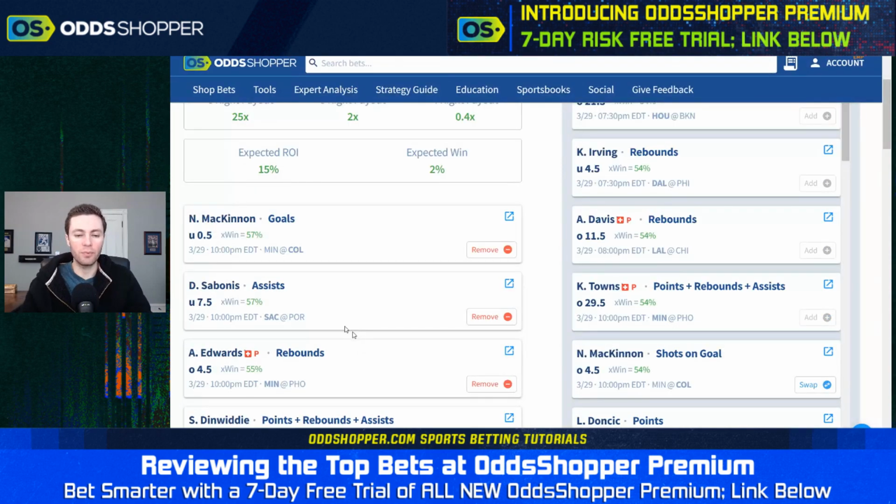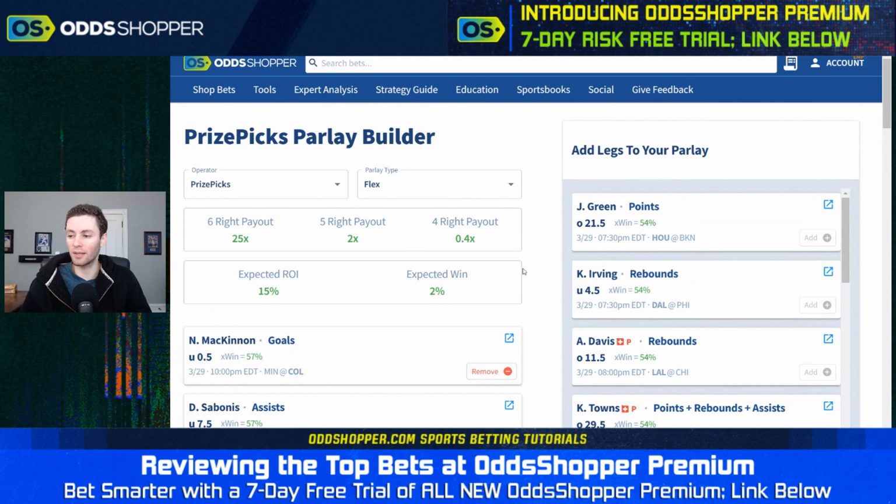So we do have Karl-Anthony Towns back in the mix for the Timberwolves, but still 4.5 is a fairly low rebound prop for Ant Edwards. Under 7.5 assists for Domantas Sabonis. And then we talked about Nathan MacKinnon before for under half a goal. So this 6-leg parlay as a flex over on Prize Picks, we do have it as being a 15% expected ROI.